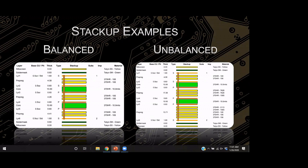So if you look on that left side, we're going to look at a balanced STACKUP. So there's 2 pieces of 106 prepreg between layer 1 and 2. That's those yellow bars you're seeing. So to balance that or mirror it, there should be 2 pieces of 106 between 7 and 8, which is your bottom layers. Oh, I'm sorry, we're dealing with a 6 layer here. So between 6 and 5. And so that's going to have your balanced STACKUP.